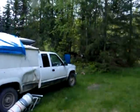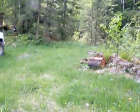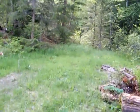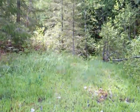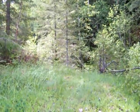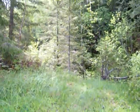Okay, here we are, just getting ready to set off out to my claim on China Creek, and this is the trail as we go. I'll be taking some pictures along the way to show you what it's all about. Back in a bit.